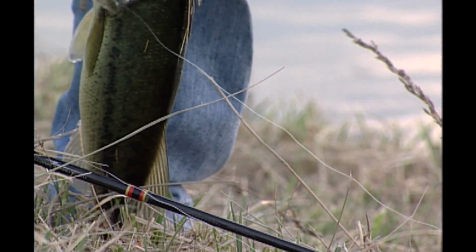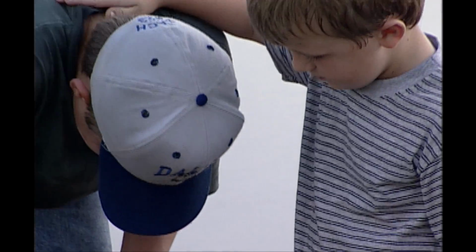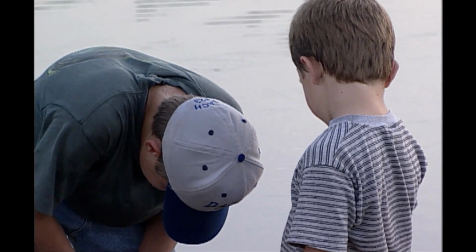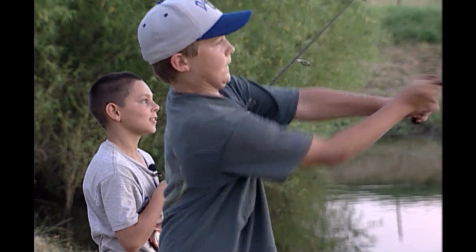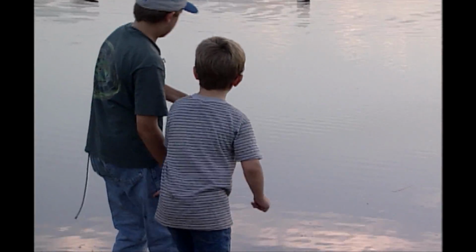That sure was a nice fish you caught today, Zach. Thanks, man. You caught a nice one too, man. That was a big old fish that you caught. I know. Heck, me and you at least caught two big ones. Okay, last cast. It is last.